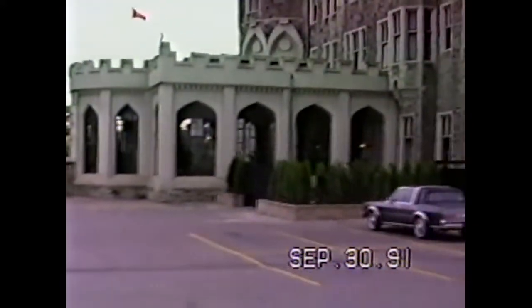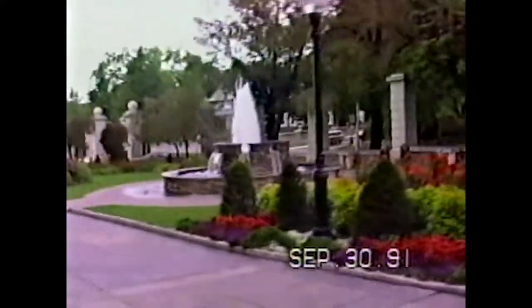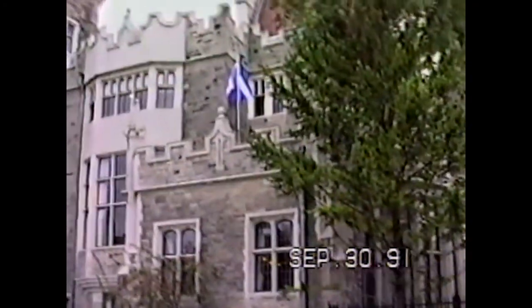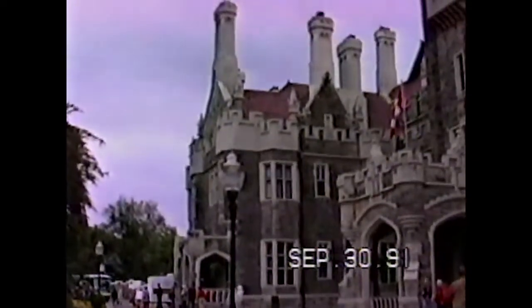This is known as the Casa Loma, and it was built by somebody, and it cost millions of dollars, and he lost it to the government because of the taxes, and ended up living with his chauffeur. This is the front yard. This now belongs to, oh, to Providence or something. Okay, let's see if we can get this castle called the Casa Loma.